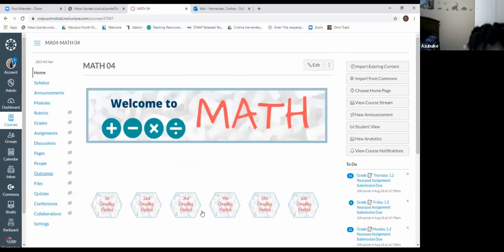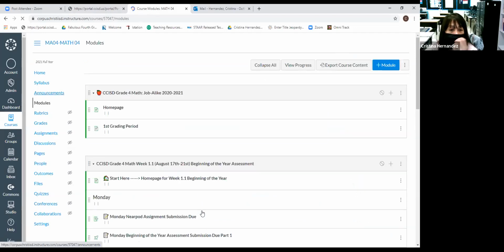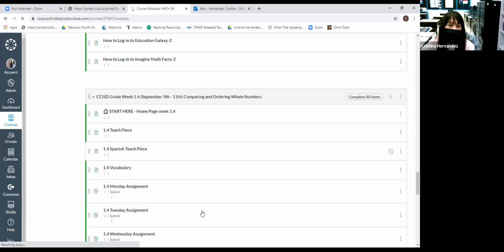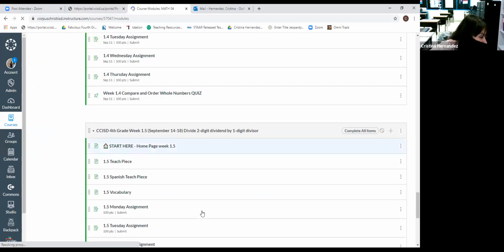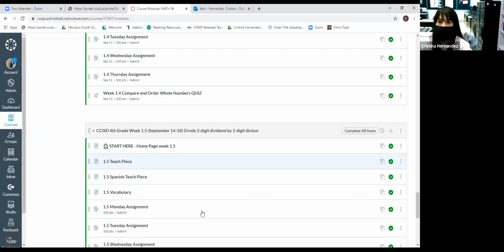It's coming to school with all these people walking by. Computer doesn't work any faster. So. Teach piece. Katrina?